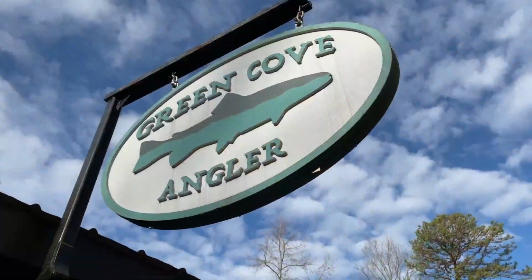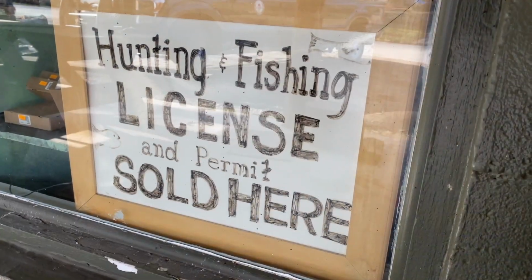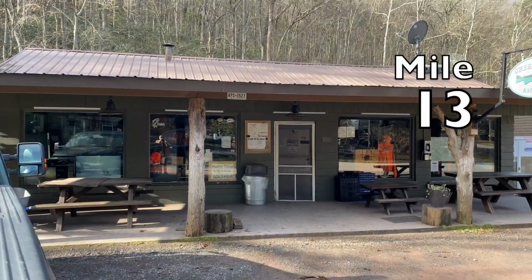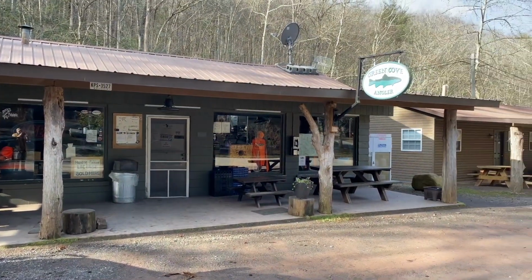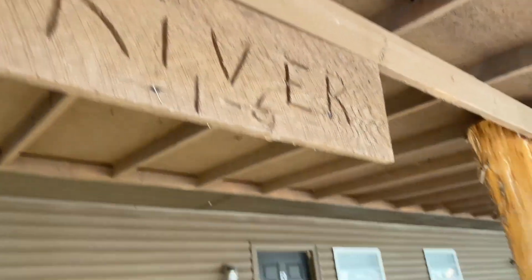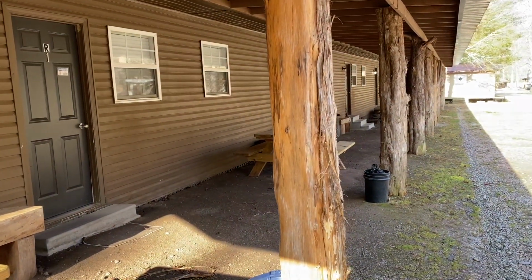Located at mile 13 on the River Road, you'll find Green Cove Store and Lodge. Here at Green Cove Store, you can not only purchase your fishing license, but you can also get any gear that you may need for your fishing adventure. They also are a full-service store that offers food, drinks, propane, and other camping commodities. They also offer room and board, which is the only place in the National Forest that you can actually get a hotel room. One of them being streamside rooms where you have direct access to the Tellico River.